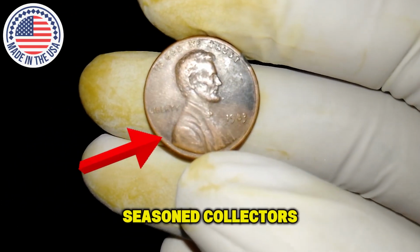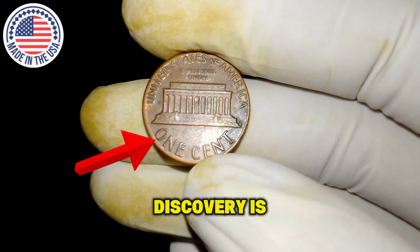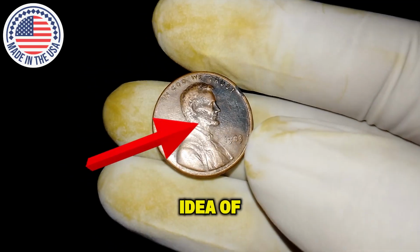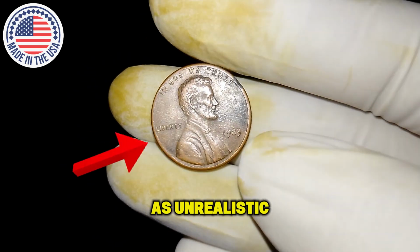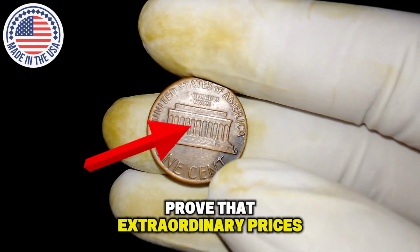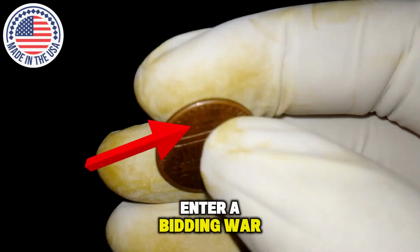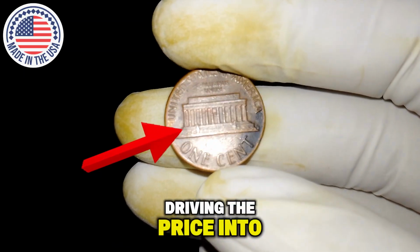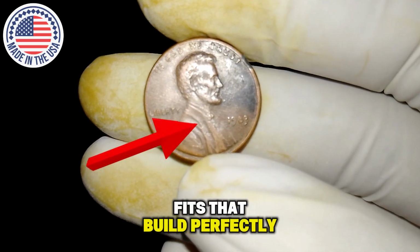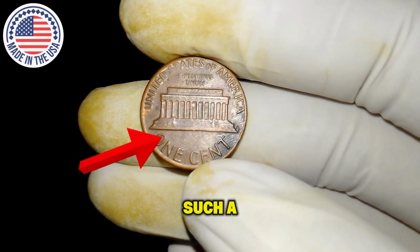And this is why seasoned collectors and even beginners with a sharp eye are constantly scanning their change for such treasures, because the thrill of discovery is matched only by the incredible rewards. And while some might dismiss the idea of a penny being worth $1 million as unrealistic or exaggerated, the truth is that in numismatics, documented auction results prove that extraordinary prices are paid for extraordinary coins, especially when 2 or more serious collectors enter a bidding war over a once-in-a-lifetime piece, driving the price into the stratosphere. And the 1983 Liberty 1 cent with multiple mint errors fits that bill perfectly, embodying the history, rarity, and intrigue that make coin collecting such a captivating pursuit.